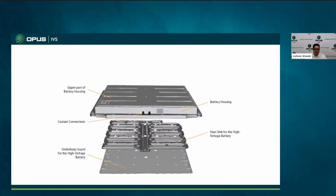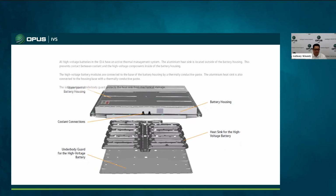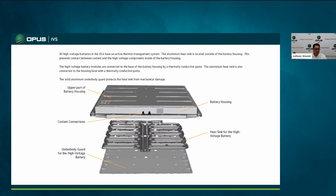This is the upper part of the battery housing. As you can tell, this is a little cutaway. The heat sink is installed underneath the high voltage battery, and there are 2 coolant connections that go to it. So it is coolant cooled, and that heat sink will have the coolant running through it. The thermal management, like I said, is coolant based.